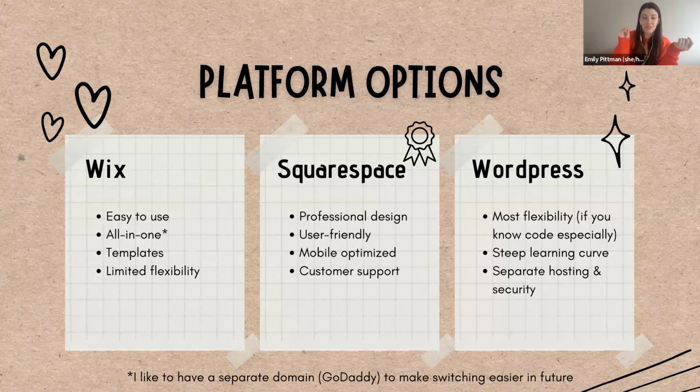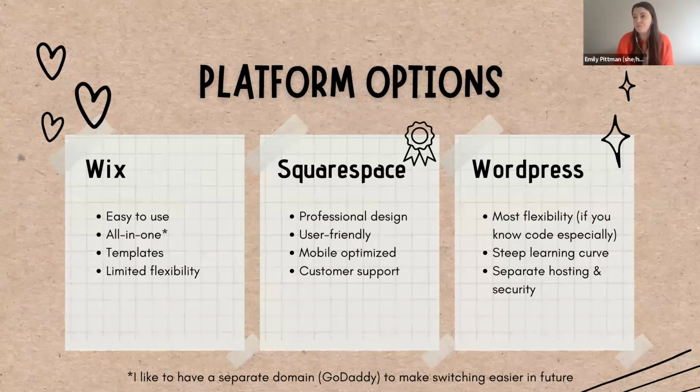And even when I switched from Wix to Squarespace, they tried to make me be like, well, let's take over your domain service. And I was like, no, thank you. I want to keep it within GoDaddy for a little while. It's because they like to have ownership of it. But it's nice to keep it separate if that's something that interests you, or if you think you might want to switch down the road.